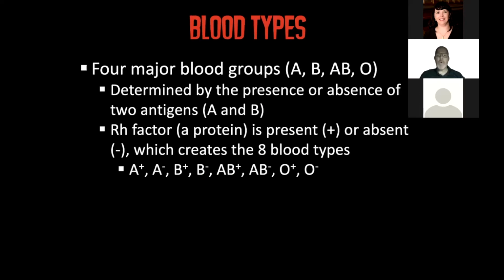As far as your ABO classification, again, this is just a review for everybody, just to help us reset these concepts in our mind. Your blood type is determined by the presence or absence of two antigens, either an A or a B antigen. So a patient with type A blood has the type A surface antigen. A person with type B blood has the B surface antigen. A person with type AB blood has both an A and a B surface antigen. And of course, a person with type O blood has neither of those antigens, which is why O negative has always been considered to be the universal donor, because that blood type does not have either the A or the B antigen. And then, of course, you have your Rh factor.